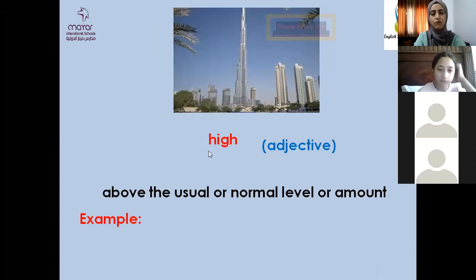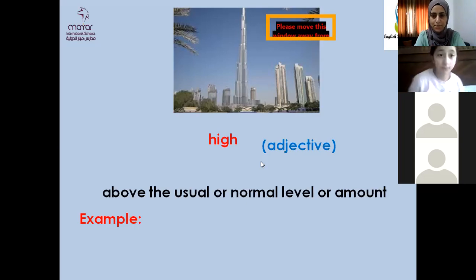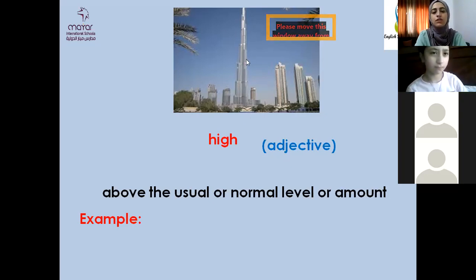Bravo, it's "high". So as you see, G and H here are silent, right? What part of speech is it, a verb, a noun? No, look at the blue. It's an adjective. So you describe things by saying they are high, for example. Look at this tower. It is very high. So I described that with the word high, okay?